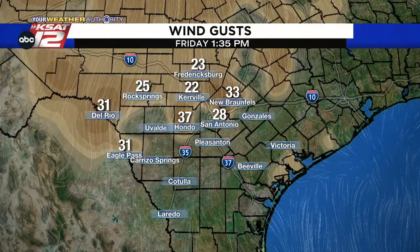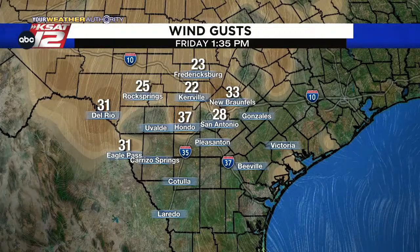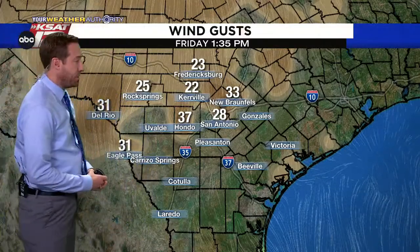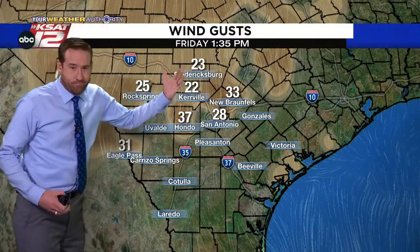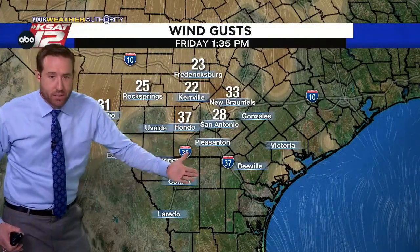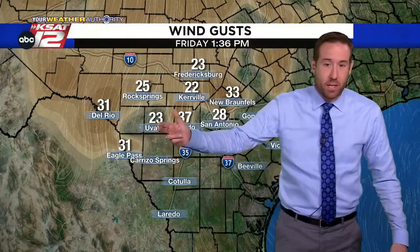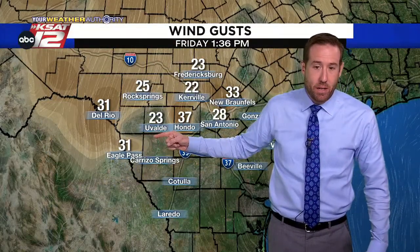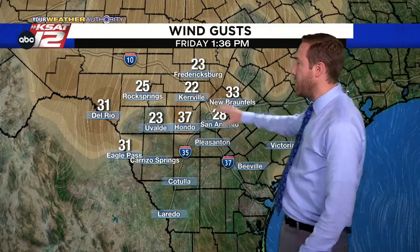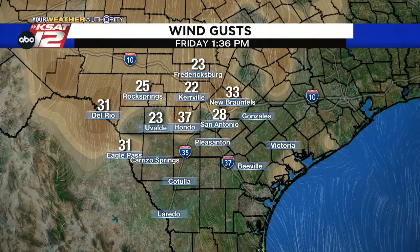And there are the winds, Mia, that you were just talking about. Gusts now 28 at the airport, 33 in New Braunfels, 22 there in Kerrville, 23 in Fredericksburg. And this sort of wind field is going to shift south through the day. So you'll see gusts like this really over the entire area, but even Eagle Pass and Del Rio are seeing gusts now to 31. Uvalde, that just popped in there, gusts to 23, Hondo gusting 37. So that's the kind of wind we're going to be looking at, I think, throughout the afternoon. And that's going to make it feel so much colder.